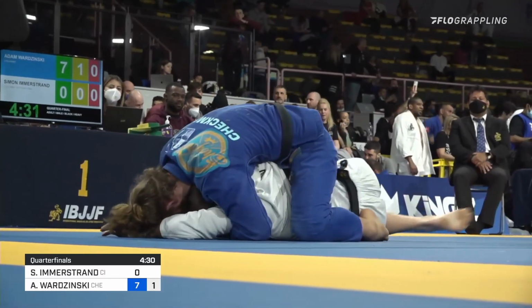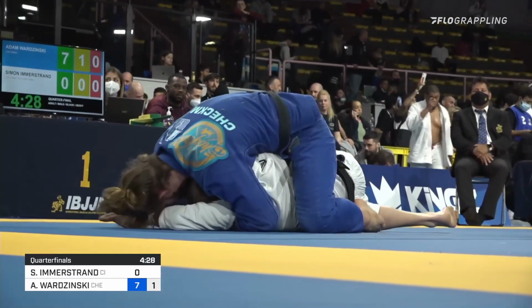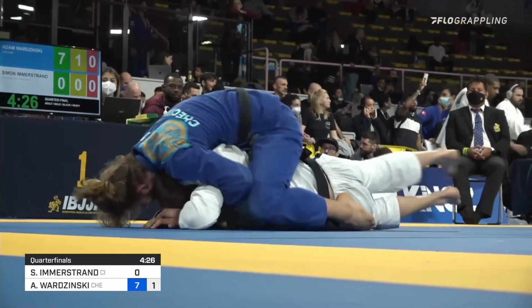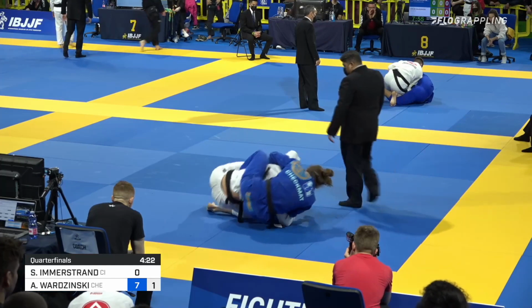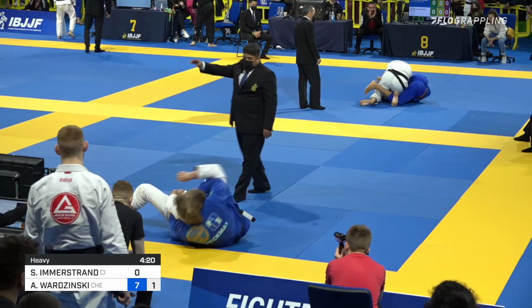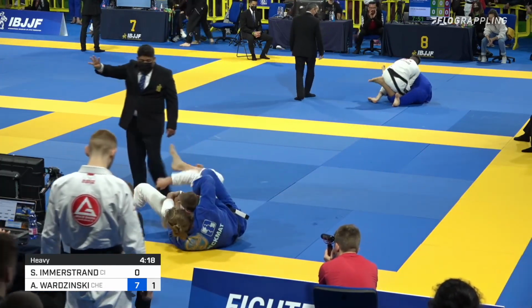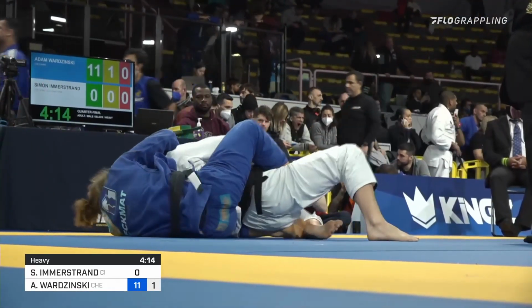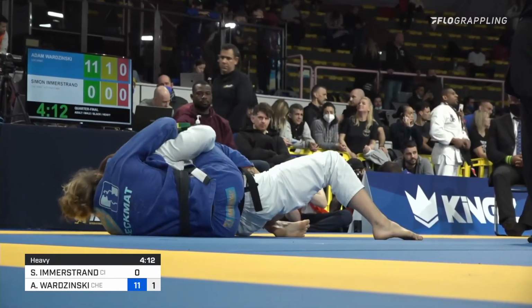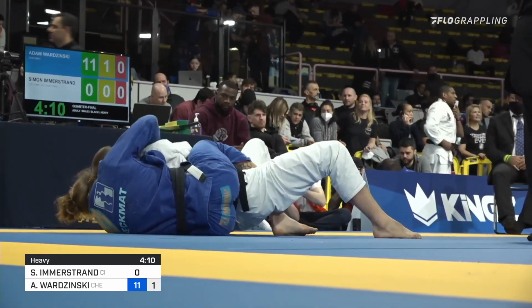We may see a back take. Appears to be imminent here. Immerstrand really struggling now under the pressure of Adam. And he does have the 2 hooks in immediately. He's going to get the 4 points here and look straight for the submission attacks to finish the fight. 4 minutes left with a very strong 11-point lead. And now searching for the neck.